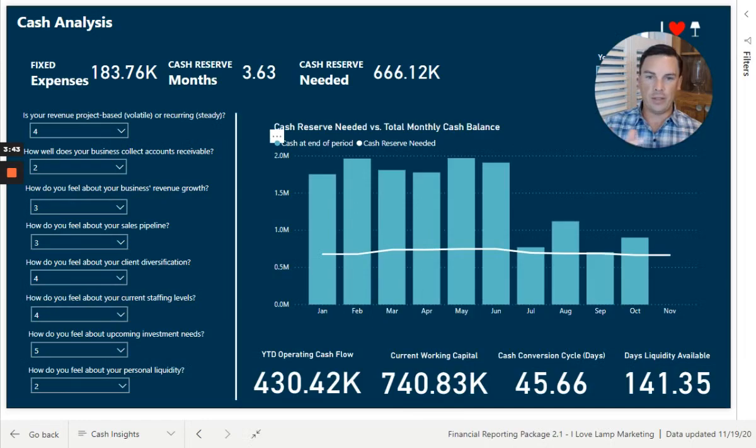I'll bet a lot of you agency owners out there are thinking, man, we're flush with cash. We've got all of this work that's sitting in deferred revenue, meaning that it's cash that we've received and we've got to do the work, and we've got bills that are hanging out there. Our cash balance is good, but is it really good? Not sure. So here's what you need to do. That number up there at the top, that $666,000, we need to compare that to our working capital.